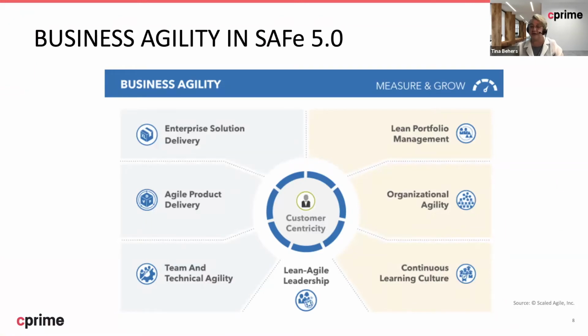So business agility, as those of you who've studied SAFe 5.0 notice, the major focus in SAFe 5.0 really was around business agility and that customer centricity. This is one of the great new maps that you see in SAFe 5.0, which really puts the customer at the middle of everything that we do.